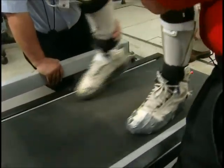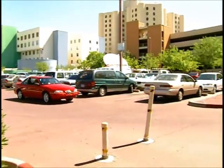To lose something that I believe almost everyone just takes for granted, the ability to walk. I mean, you do it, you don't even think about it. And to lose that and have a chance to regain it, that's all the drive and incentive I would ever need.